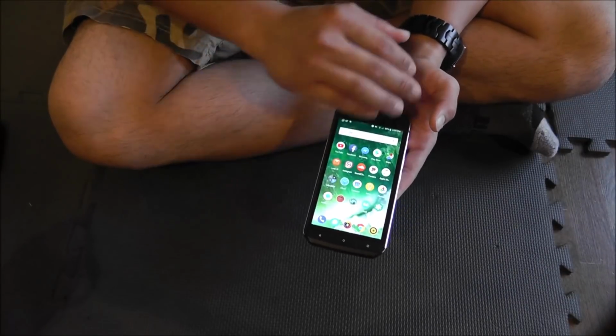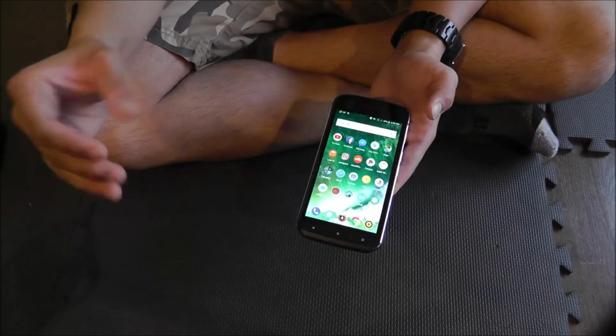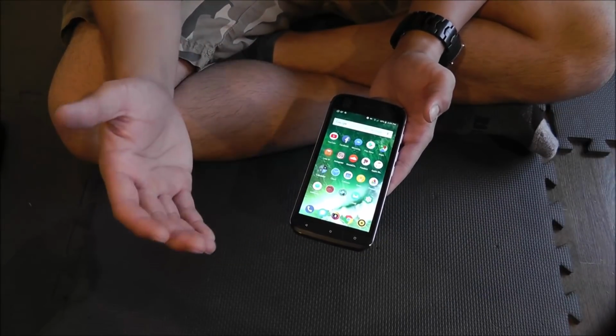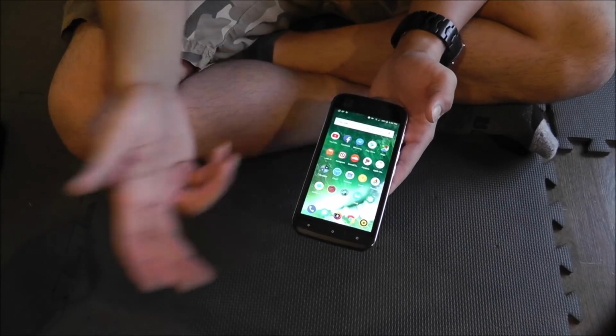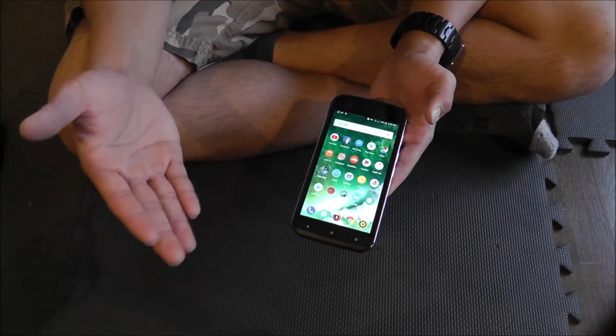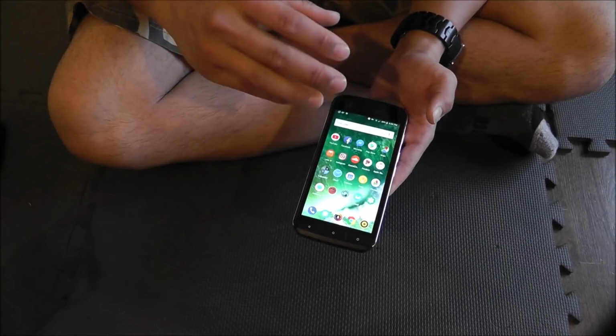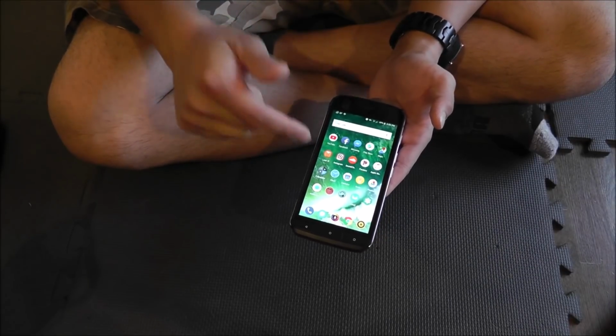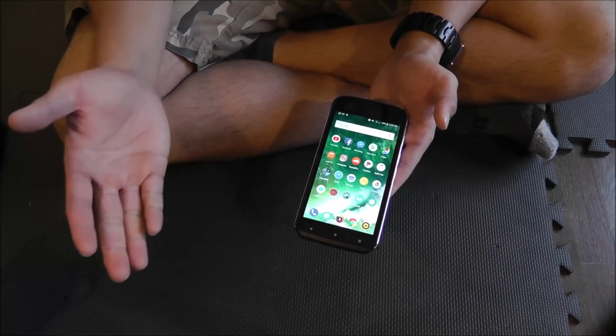But using it sparingly every now and then, opening other apps, using Google Maps, checking on the air meter here, using the measuring tool, playing music, using Pandora, watching YouTube videos, browsing Facebook, all of these things, I was able to get almost 20 hours of battery life. So that is pretty incredible.